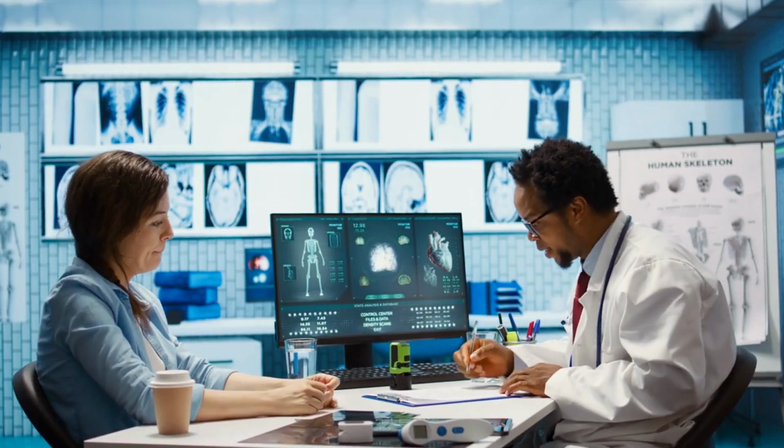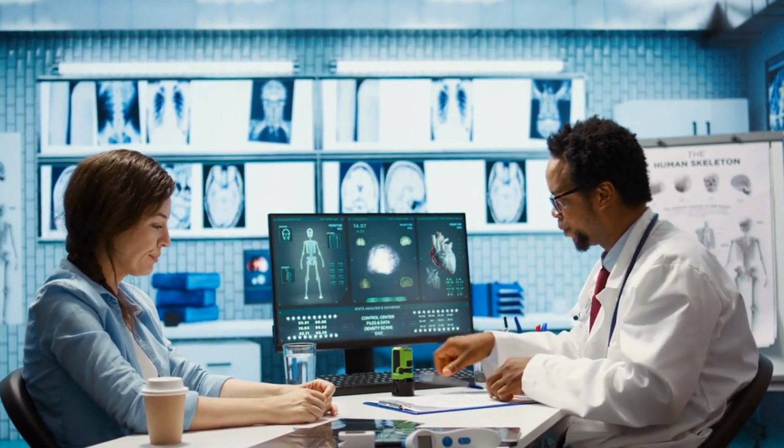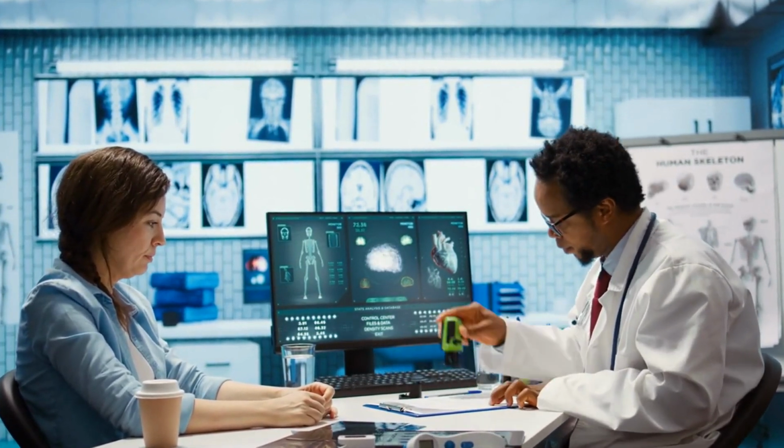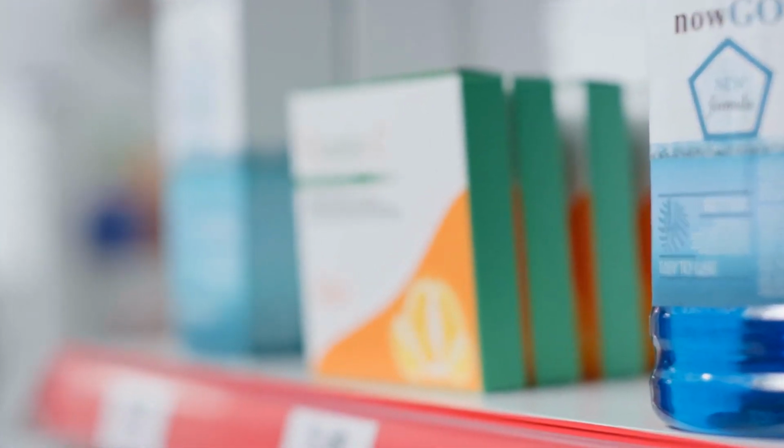Submit the prescription to your insurance provider. Once you have received the prescription, follow the instructions provided by the telemedicine platform or healthcare provider to submit the prescription to your insurance provider for coverage. Obtain the medication. Depending on your insurance plan's requirements, you may be able to have the medication delivered directly to your home or pick it up from a local pharmacy.